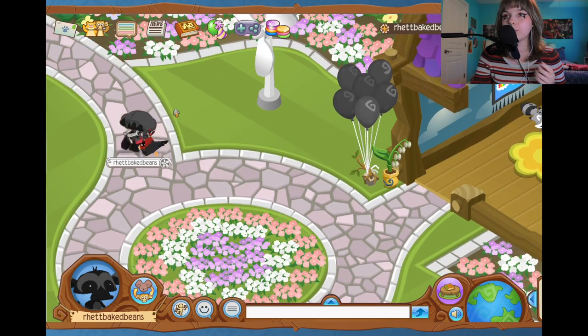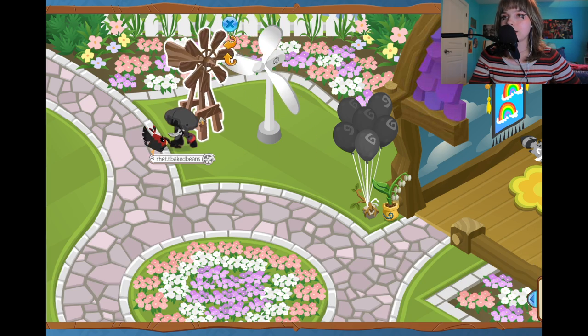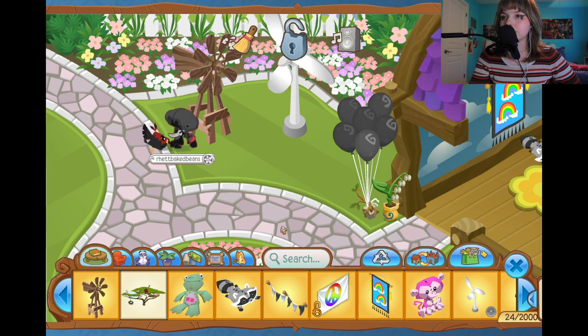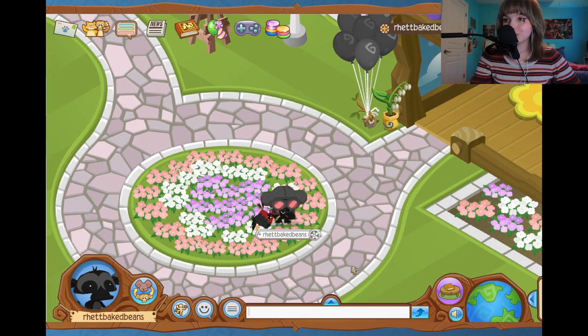Okay, so now we have my wind turbine and a windmill. So we're really like conserving energy or making energy. I don't really know what windmills do. But they can just kind of hang out like they're lovers or something. Aww. And then we have the acacia tree.